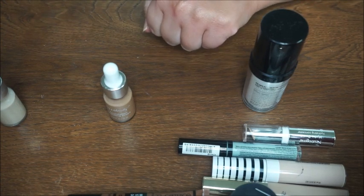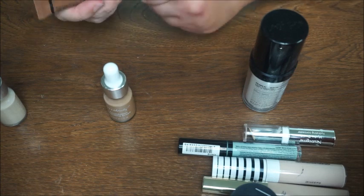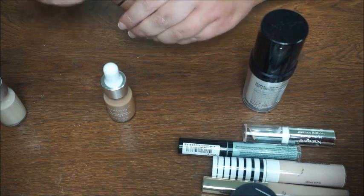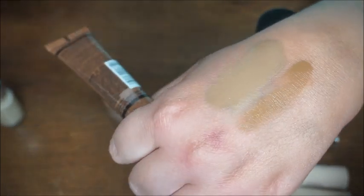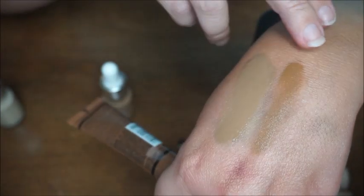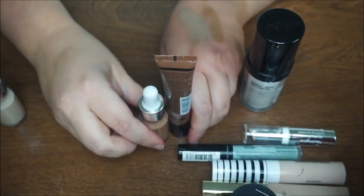I mean, it's really, let's see. It's just a whole different consistency. So they are much different shades. This is the Ulta one. It's much more neutral and liquidy. And then the Catrice one is a lot deeper and darker. I don't know. I think I'll keep both of these for right now.